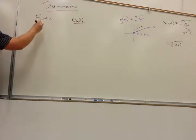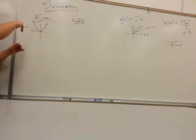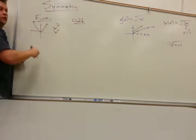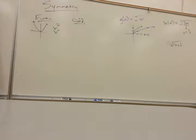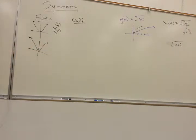So an even symmetry would be something like that, it's symmetric with the y-axis. And why do you think we call it even? Because this has x squared, or x to the fourth, or some even power. So even symmetry is another way of saying symmetric with the y-axis. The y-axis is the location of the mirror. Okay, cool. It doesn't mean that only things with even powers are evenly symmetric, because I can think of a very quick one which does not have an even power, but it's still even: absolute value, right?